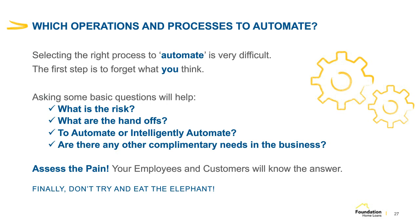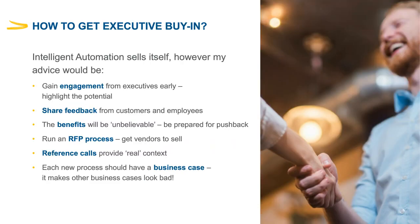So then we go on to getting the cash. How do we get that buy-in from the executive? A lot of this speaks for itself, but I guess early engagement, that's very, very important. So to make sure that you get the exec engaged from a very early stage and they're bought in and as enthusiastic about intelligent automation as you are.